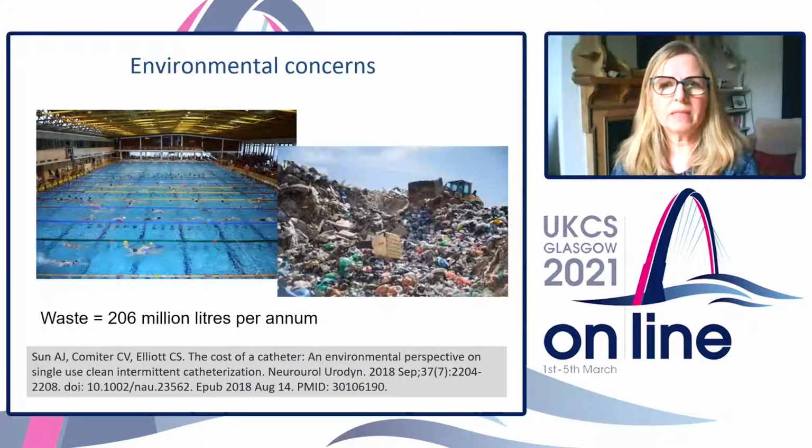The environmental impact of intermittent catheters is difficult to quantify. But in this study from Sun et al. in America, it's been estimated that annually the waste from 548 million single-use catheters is 206 million litres per annum. And this waste would all go to landfill. So catheter manufacturers are to be commended for investing in recent years in the development of biodegradable packaging, but for their catheters, they remain largely non-biodegradable. An exception to this is a new catheter manufactured from PVOH, polyvinyl alcohol, which dissolves in water after 30 to 60 minutes. Of course, any cleaning method for a reusable catheter will have its own environmental impact, and that would, of course, need to be taken into consideration.